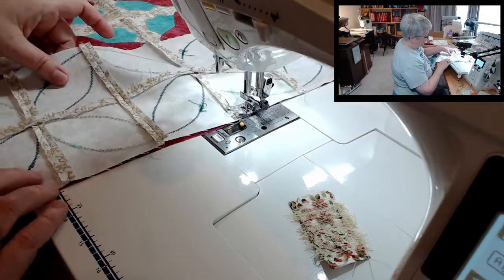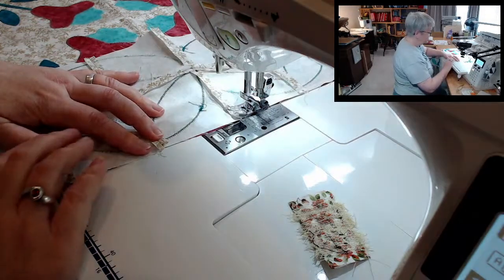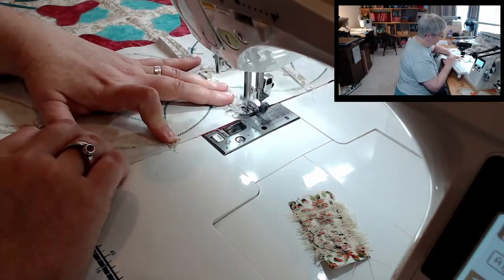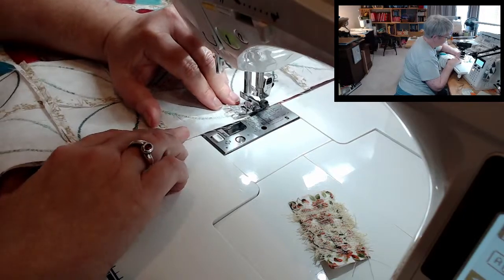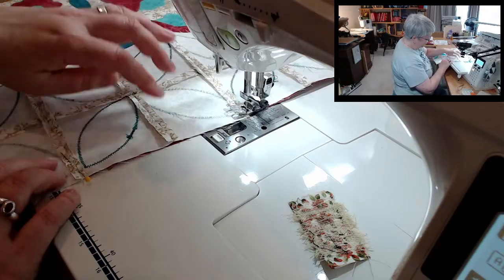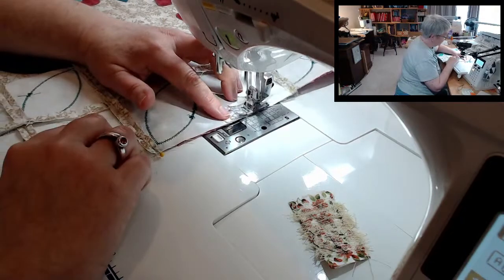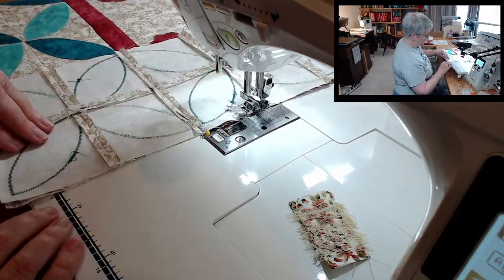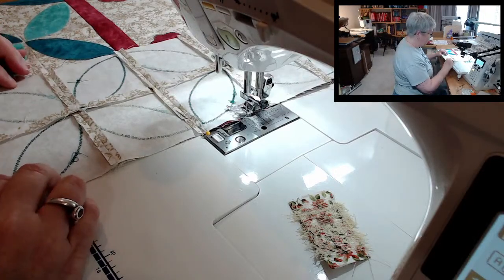I think this side is fitting much better than the other side did. I guess we'll see as we come closer to the end. Oh yeah, no tucks on this side. That's wonderful. Oh yeah, see how perfectly those line up, even at the edge?